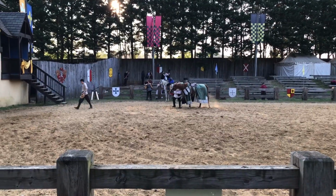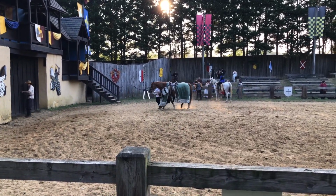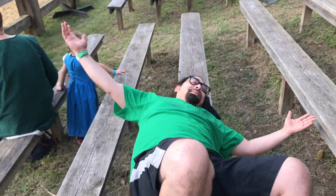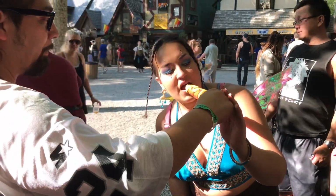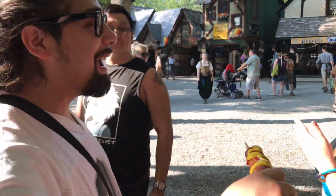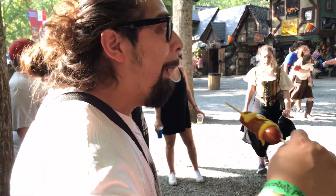All right, y'all. So this year, I think we're just getting Copper, Sir William's horse. I don't think we're actually getting Sir William, unfortunately. We came wearing Sir William shirts. Don't even get to see Sir William afterwards, but we tried. Hot dog on a stick. I thought that was gonna have some bread. They said, nah. Put that sausage in your mouth.